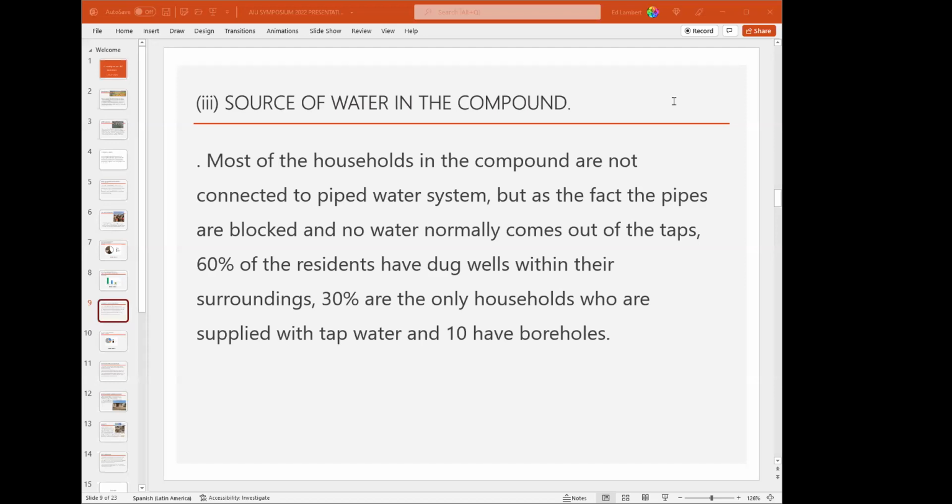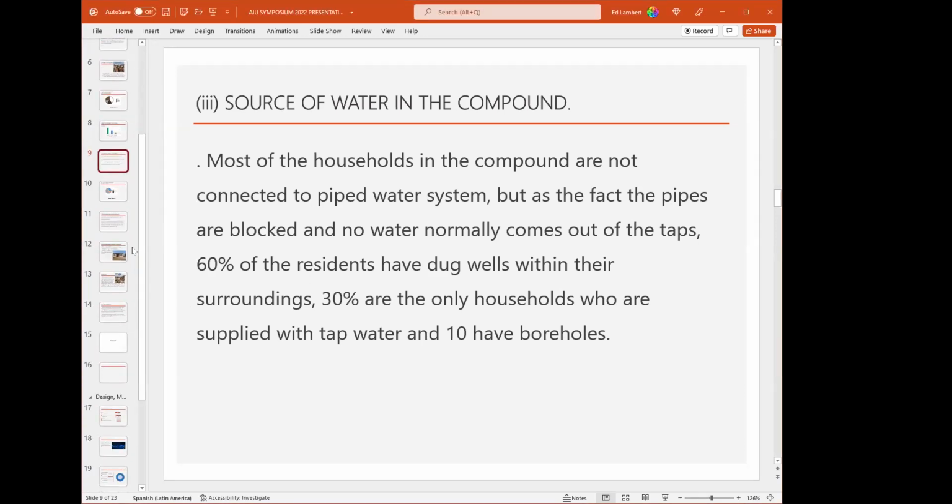So you can see that the source of water has been also a contributing factor to poor health and also to water and sanitation. So there is need, therefore, for the government to embark on a massive infrastructure of making sure that much of the area is connected to piped water. And thanks again to the new government, this project has been embarked on, where now most of the areas are being promoted to have good water systems.